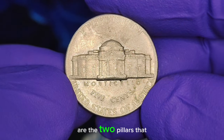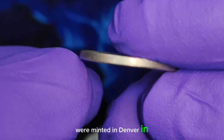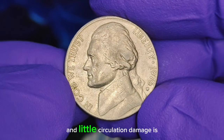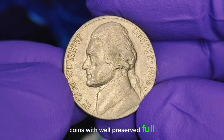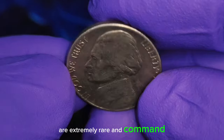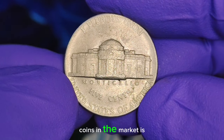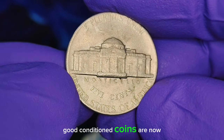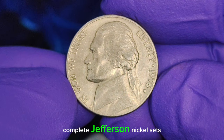Rarity and condition are the two pillars that drive a coin's value and desirability. While millions of these coins were minted in Denver in 1976, finding one today in good condition with clear details, original luster, and little circulation damage is becoming increasingly challenging. Coins with well-preserved full steps on the Monticello building, meaning all the steps are clearly visible, are extremely rare and command premium prices. Collectors constantly search for these gems, and the number of such coins in the market is steadily decreasing, which naturally pushes demand and value higher. Good condition coins are now considered prized possessions among collectors, especially those aiming to build complete Jefferson Nickel sets.